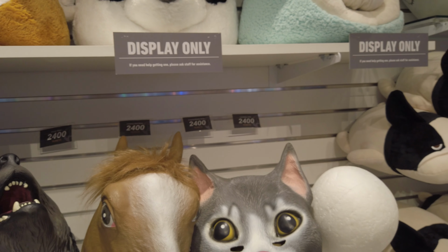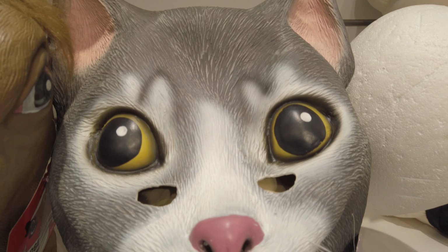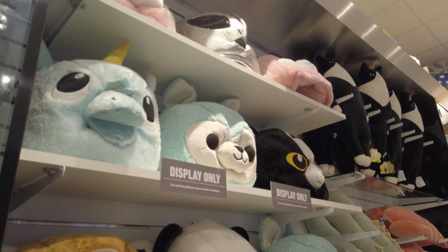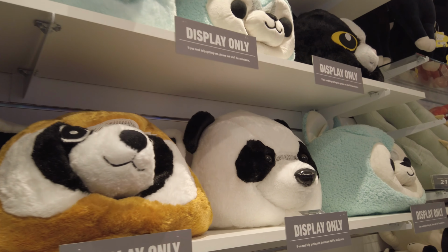For less tickets, I'd rather get the cat. Thank you. Oh, remember these hats? Yeah, the one we have, the cat one. Way back. We still have it. It's cool. They got lots of other styles too. Yeah. Wouldn't mind the panda.